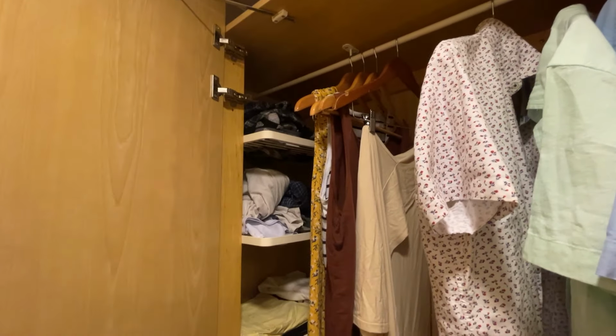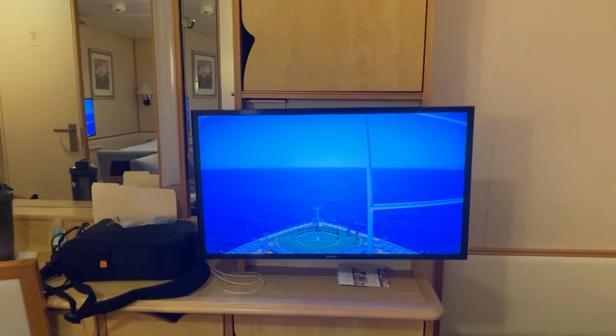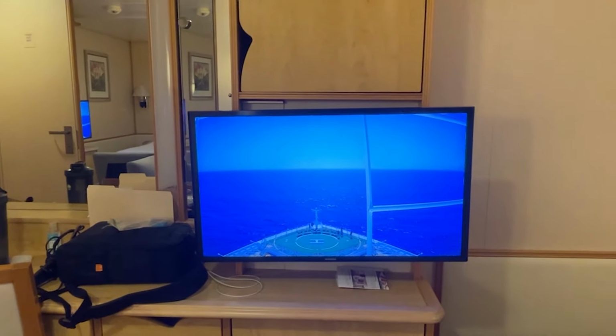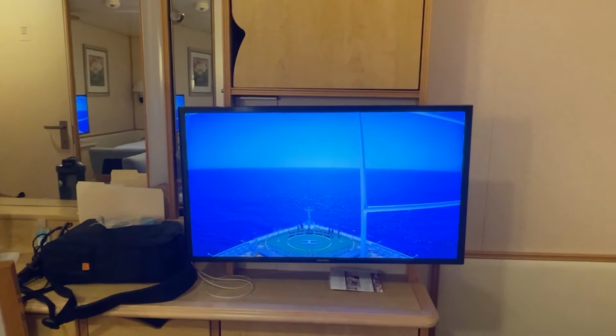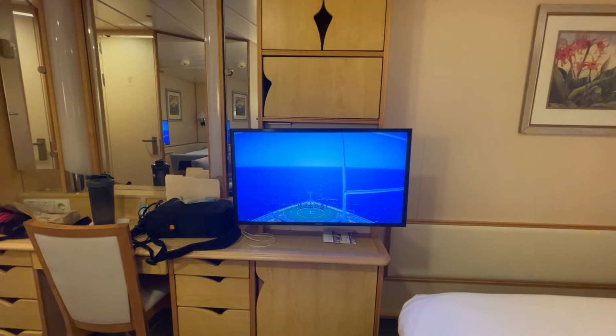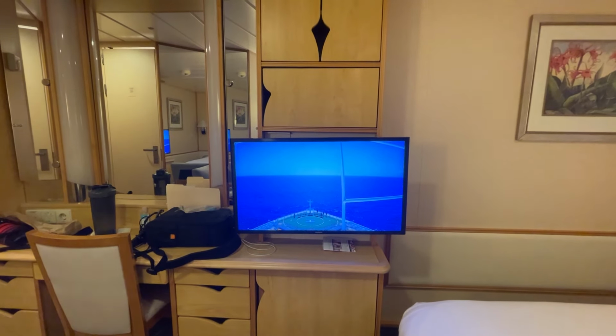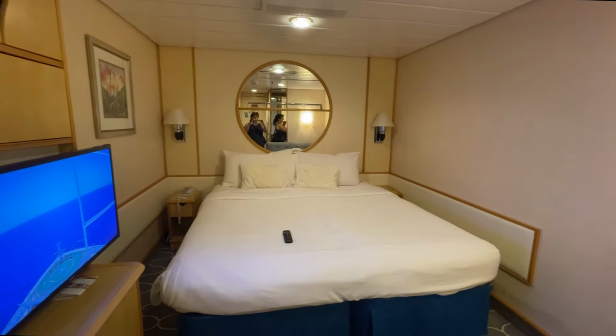Then there's storage here, which probably I should put my suitcase in. Thomas unpacked everything. I did not. Also, you can set your TV to show the front of the ship where you're headed. And then also they have live TV, so if you wanted to watch American TV, you could do that. We left out of Los Angeles, and we'll return to Los Angeles. So basically that's it for the room.